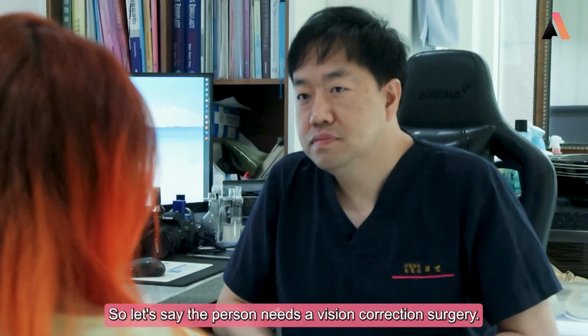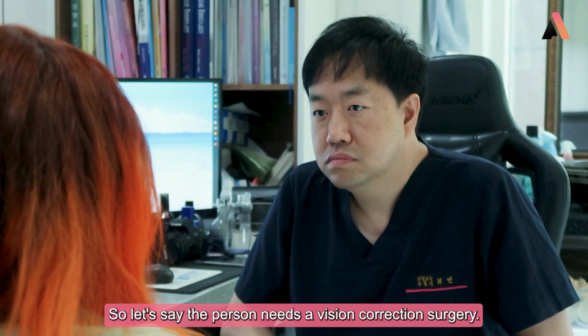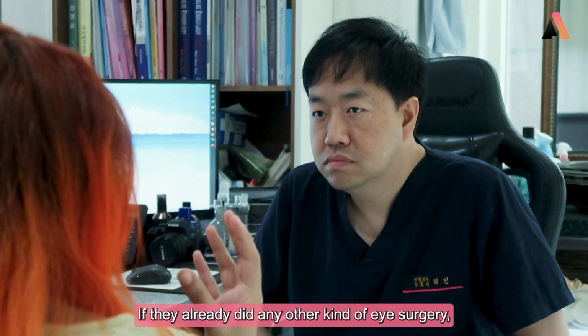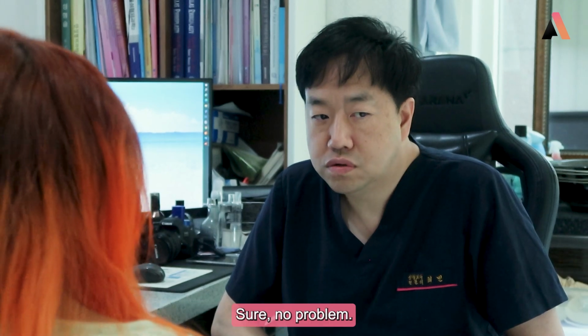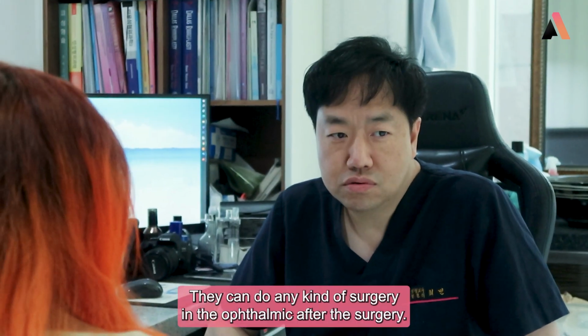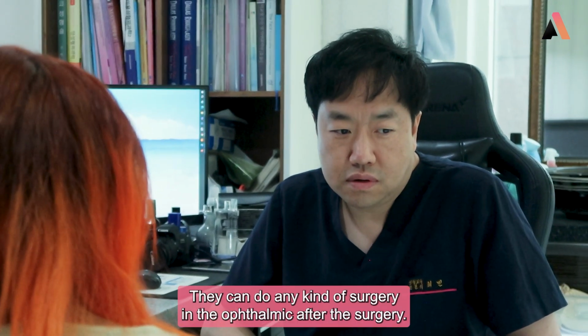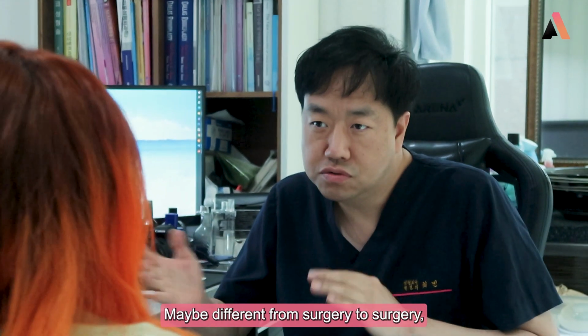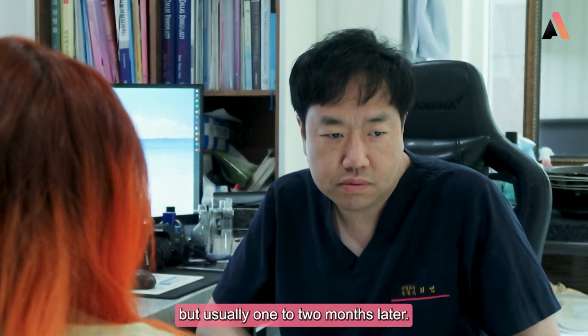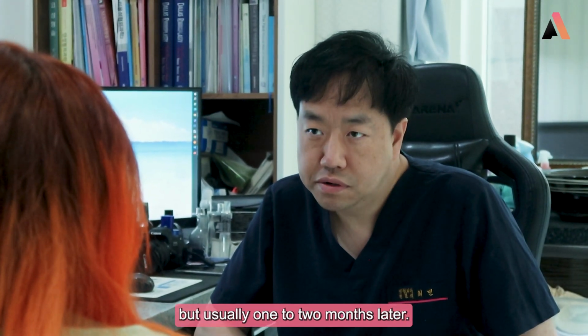So let's say the person needs a vision correction surgery. If they already had any other kind of eye surgery, is it possible they can still do it? Sure, no problem. After any kind of ophthalmology surgery, it may differ from surgery to surgery, but usually about 1 or 2 months later you can do the surgery.